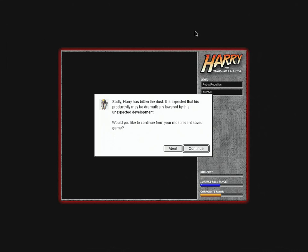It is expected that his productivity may be dramatically lowered by this unexpected development. Would you like to continue from your most recent saved game? You know what? It's not my fault. No, that's okay. Thank you, Mac OS 9. I'm good.